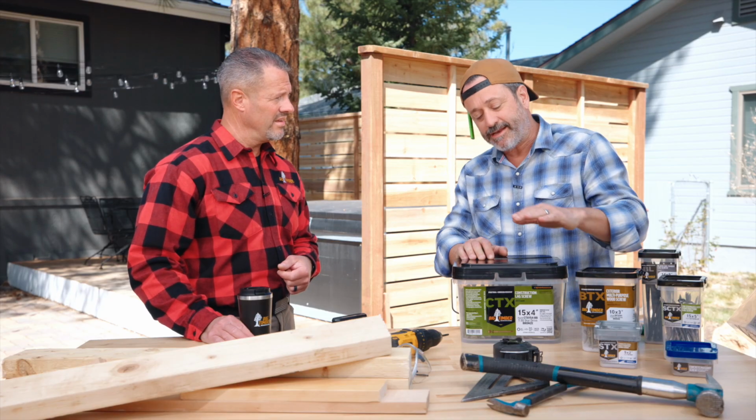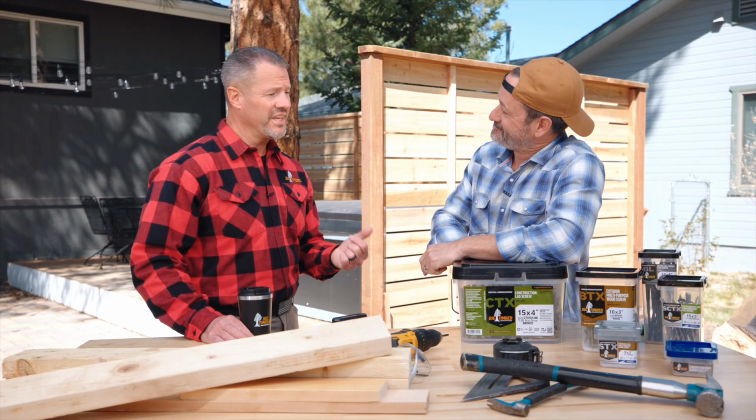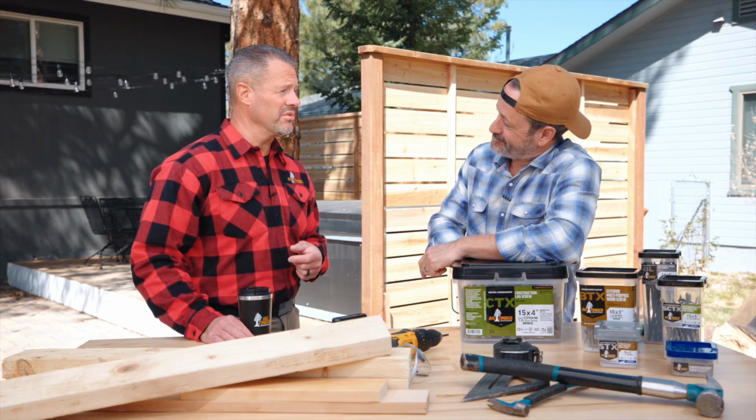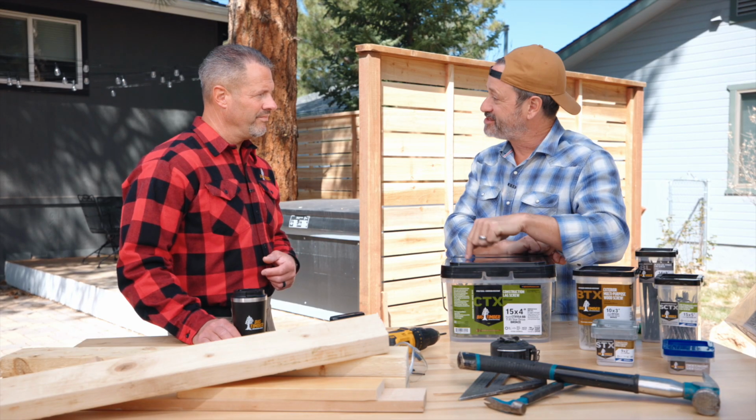Yeah, I know, but look at it this way. I will have plenty of big timber fasteners for my next job. Or you could figure out what you need before you leave the store, and you don't have to sort through all this stuff later. Okay, you're right again. Why don't you show me which of these fasteners is the best fastener for this job?